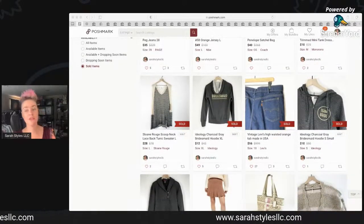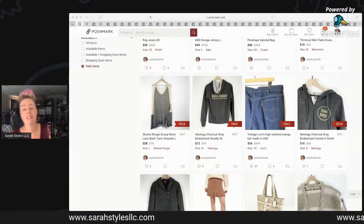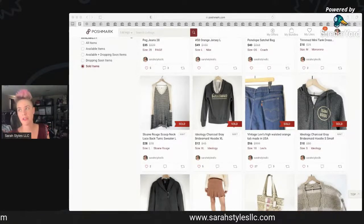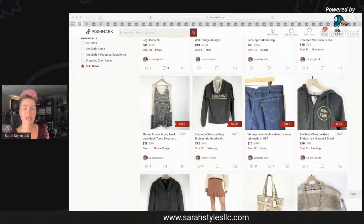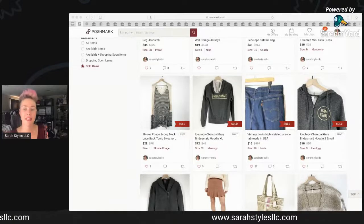This was from a palette that I bought from a friend. They bought two. And unfortunately, this is really unfortunate. This is Poshmark. I think Poshmark really needs to encourage bundling on their site and tell people about it, because this was the same person. They bought this one, sent me an offer, I accepted it. And then they sent me one for $10 and I accepted it. And then I realized it was the same person.